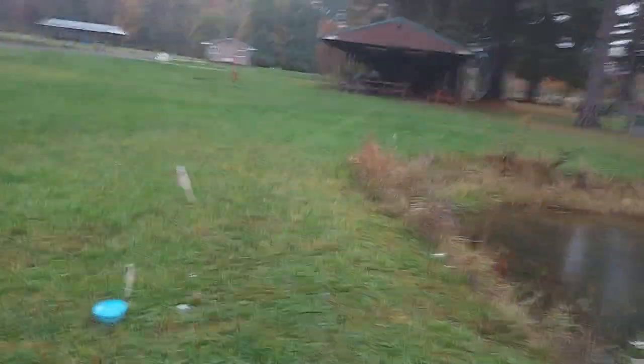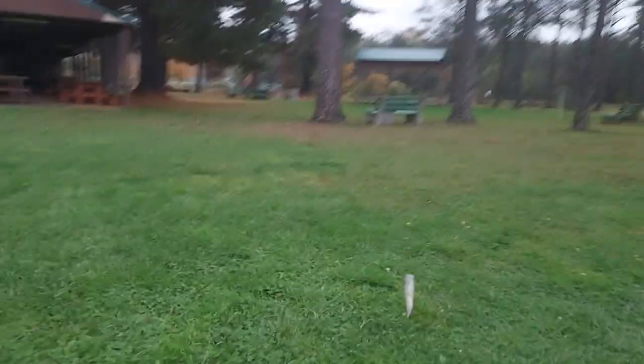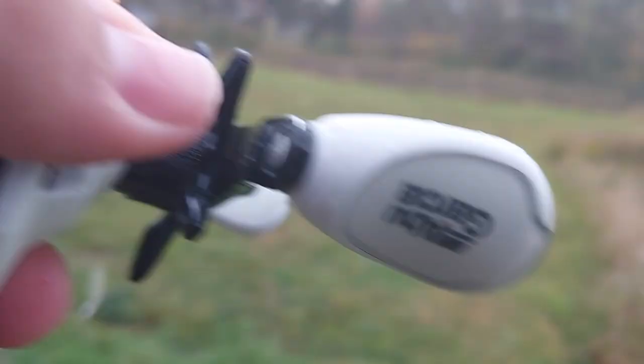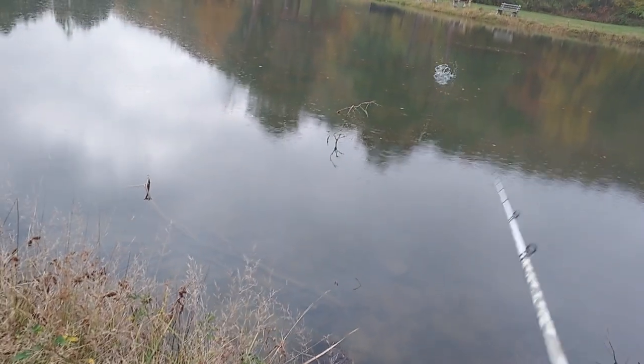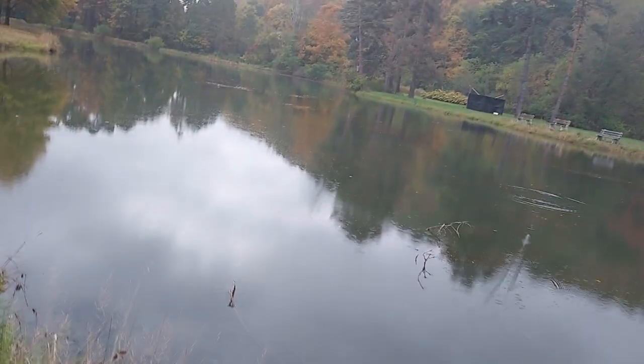Alrighty. I really hope I at least catch something. I'm really not a fan, but we'll try. We will definitely try. I think I'm gonna cast up on this little snag up here. I've really been throwing Texas rigs at these snags and stuff. Obviously not getting snagged, but I've been getting bites. So they're obviously in there. See these trees sticking up? Let me just throw it in here. Just throw it a little ahead of the tree and just reel it in.